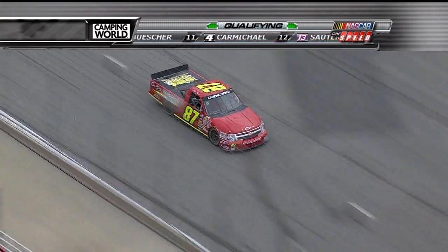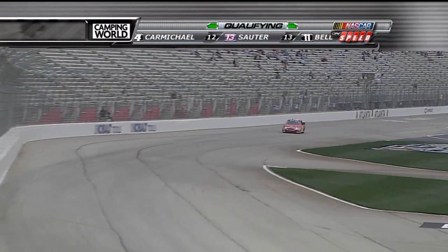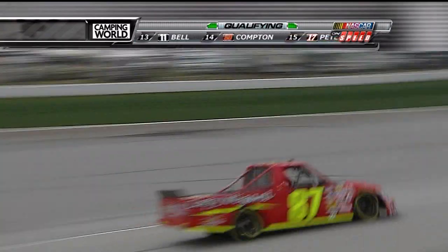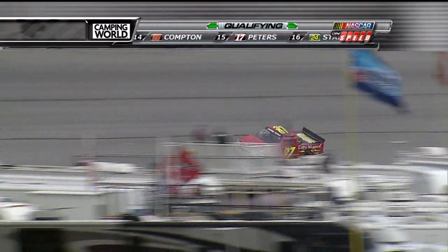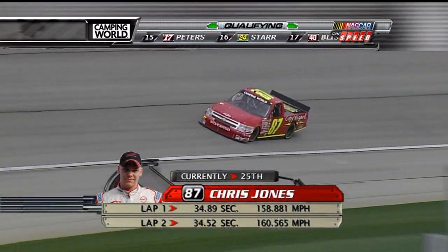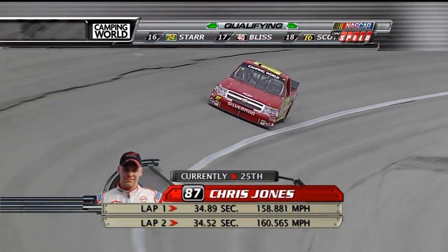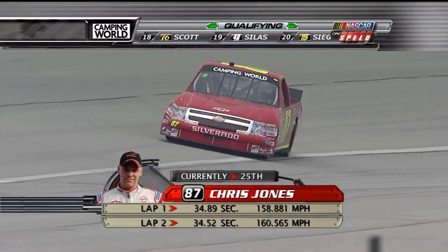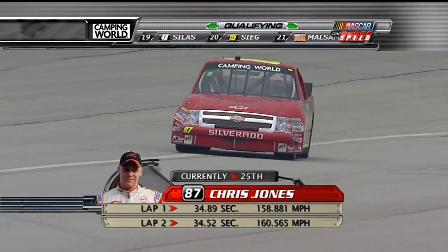Lap number 2 for Chris Jones. We'll see if he picks up on 34.894. He does. Still last quickest, though. 34.528. And still 25th. And what else, Phil? And slowest. Slowest both. But that's okay. We know 36 trucks will start. So he's in the show. Chris will be in this show here later this afternoon.